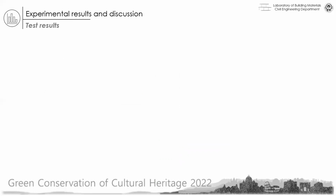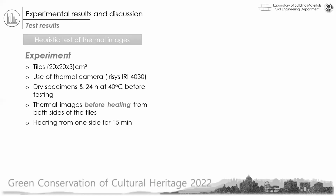Now let's say a few things and explain the heuristic test of the thermal images. The experiment was conducted on tiles using a thermal camera. The tiles were dry and were also dried further for 24 hours at 40 degrees Celsius before testing. After cooling, thermal images were captured before heating from both sides of the tile and then were heated from one side for 15 minutes using a heating device. Thermal images after heating were captured from both sides of the tiles, and the difference in temperatures on the same side and between sides of each tile were calculated.